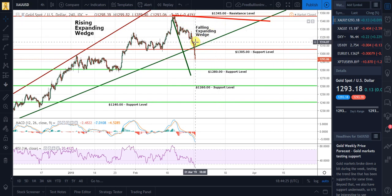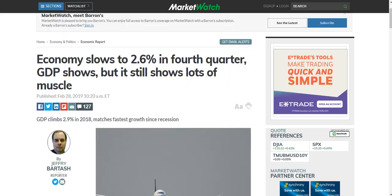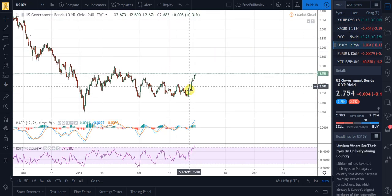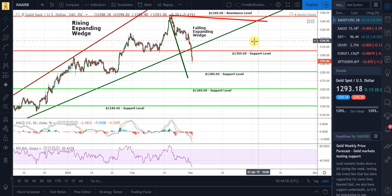Instead, on Wednesday and Thursday and Friday, several reasons are behind the fall in gold's price. First, we had a better than expected GDP report. Then we also heard that the trade deal is basically a done deal. We don't know until it happens, but that's what the news was saying. We also did have the 10-year Treasury yield rise Wednesday, Thursday, and Friday consistently, which also put pressure on the price of gold. And traders sold it all the way down to the 1290 level, which helped to create a new support level for gold.